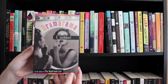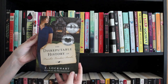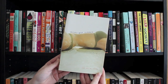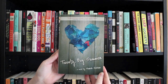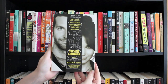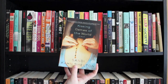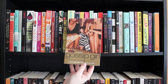Next I have Hold Still by Nina LaCour, Epic Fail by Claire LaZebnik, Carrie Pilby by Caren Lissner, Drama Rama by E. Lockhart, The Disreputable History of Frankie Landau-Banks, also by E. Lockhart, Saving Francesca by Melina Marchetta, Bloodthirsty by Flynn Meaney, Invincible Summer by Hannah Moskowitz, The Time Traveler's Wife by Audrey Niffenegger, 20 Boy Summer by Sarah Ockler, Fight Club by Chuck Palahniuk, Silver Linings Playbook by Matthew Quick, The Liar Society by Lisa and Laura Roecker, Good Girls by Laura Ruby, When You Reach Me by Rebecca Stead, Kissing Games of the World by Sandy Kahn Shelton, and Gossip Girl by Cecily von Ziegesar.